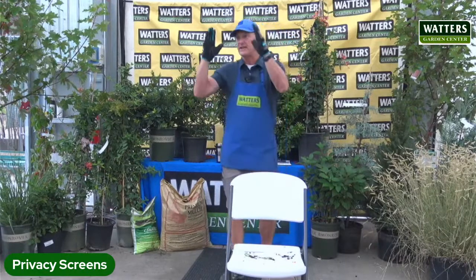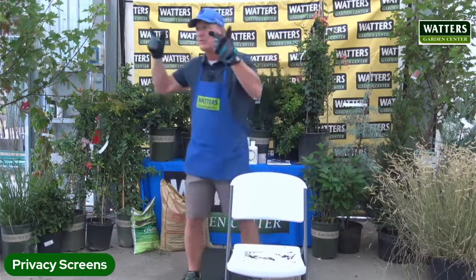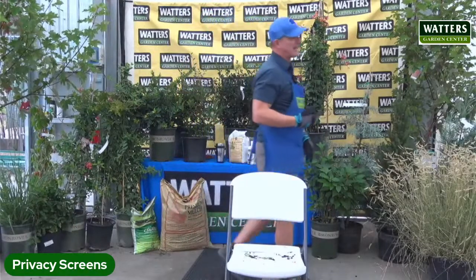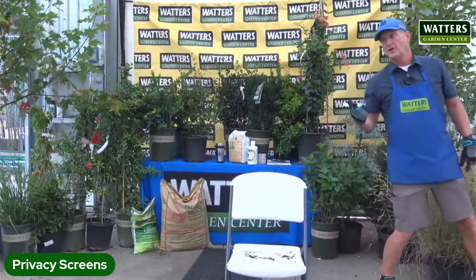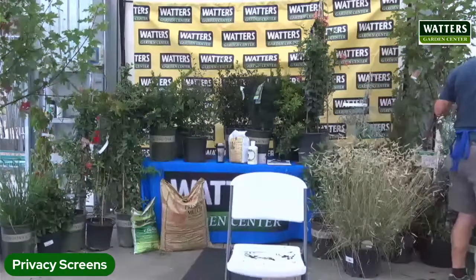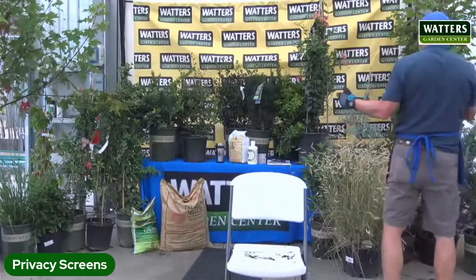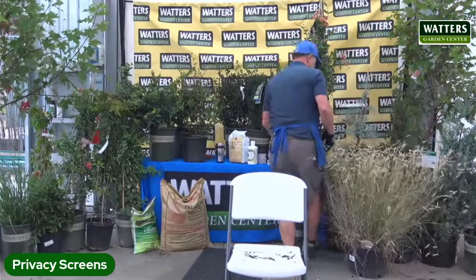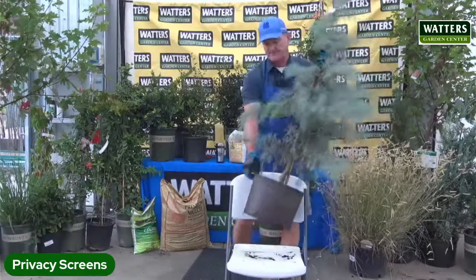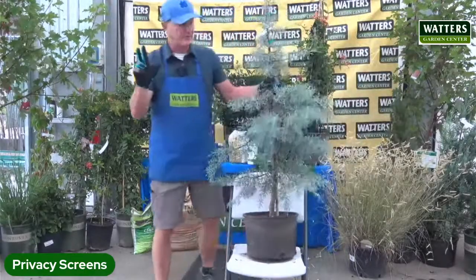So let's go upright evergreens, which are the things you normally think about. Big, tall, evergreen things. And that's mainly going to be conifers. That's going to be trees, basically. Let's start with the number one seller. Do I have an Arizona cypress right here? This is number one. Arizona cypress.